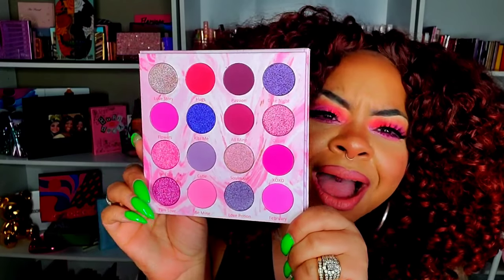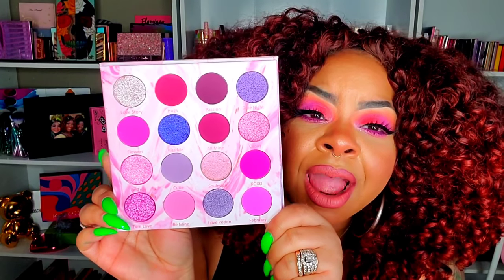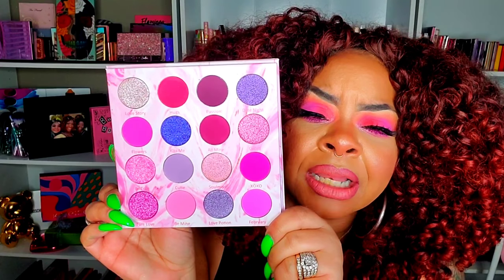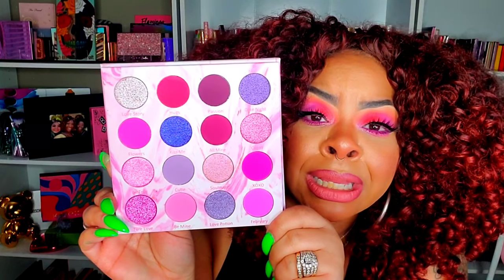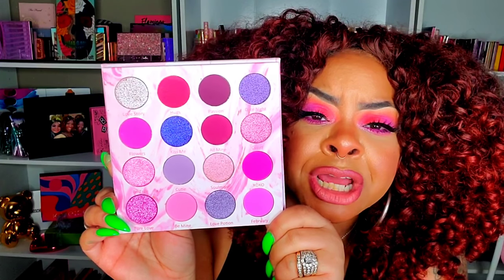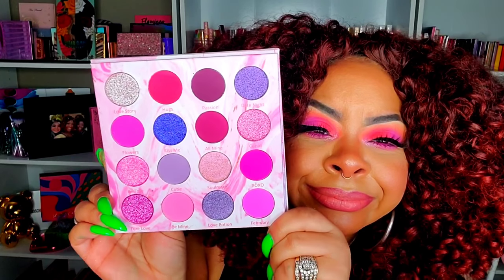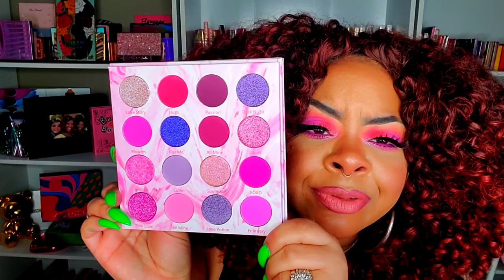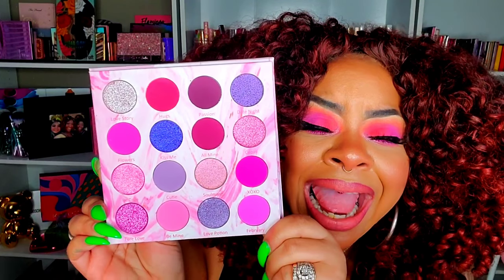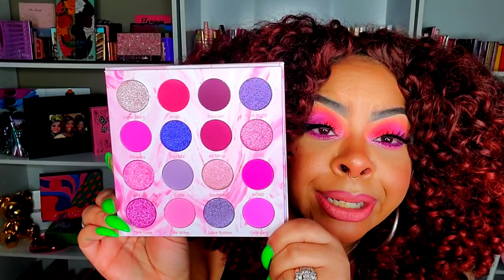And you know what? I do believe, and KK brought this to my attention, there are some shades in this palette that are kind of reminiscent of Natasha Denona's last palette. But I would even say that some of the shades in this palette are even prettier. I actually like this color story a little more, to be honest.